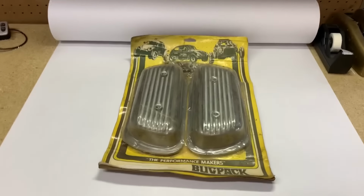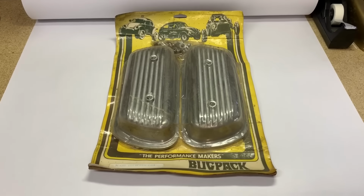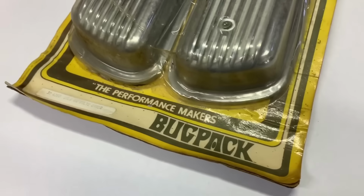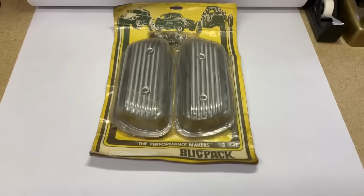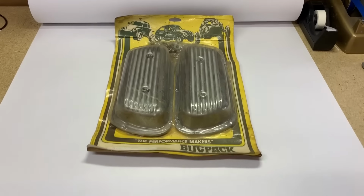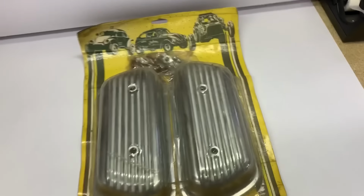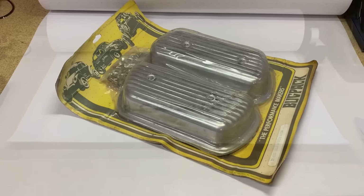These are aluminum valve covers for a Volkswagen. These are original D Engineering Bug Pack from the 70s. I believe, from my research, these are being reproduced, but these are original ones. And I priced them up there pretty high. Got them for $5 at a garage sale over the summer. And finally decided to take a best offer of $50 for them.